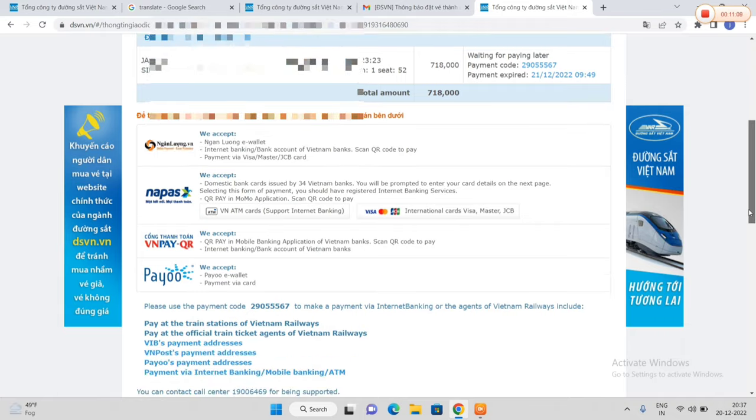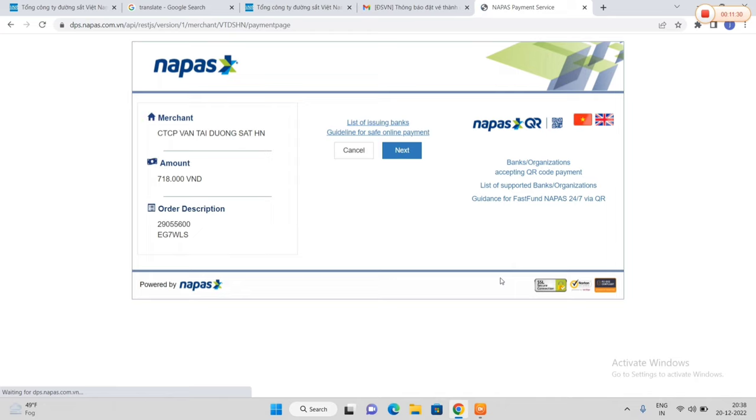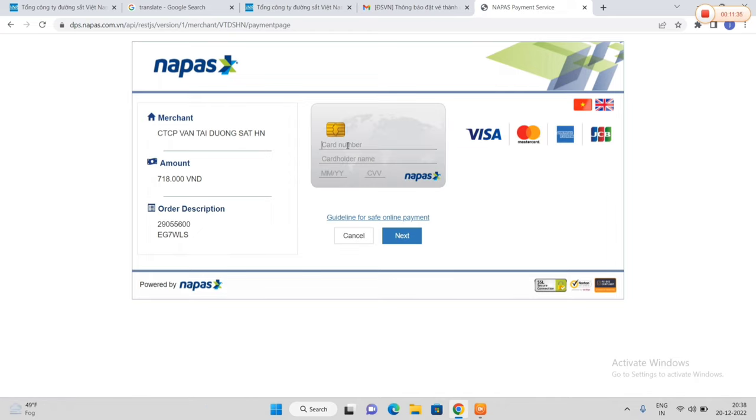you can choose this option. See, this option is, you have to choose the Napas bank option, you have to enter here. When you enter here, you have to press agree. Now you can enter your Visa, MasterCard details here. And you have to press next.